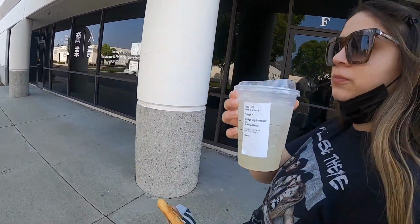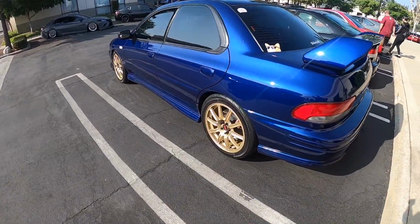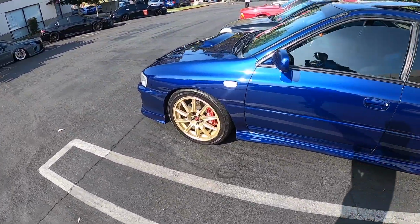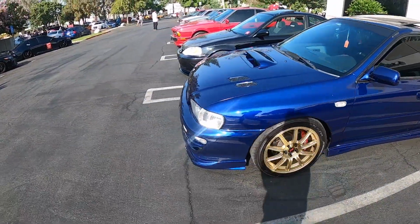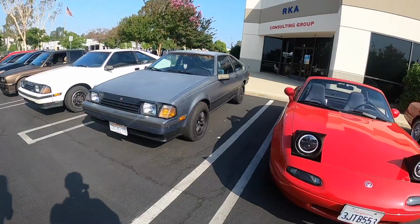A mango dragon fruit. So there's a lot of older Subarus that showed up, and this one I believe is STI swapped because he's got STI wheels. Actually, I don't know. Never mind. These calipers don't look like Brembos. I thought they were red and they were the Brembos, but this thing is super sick.